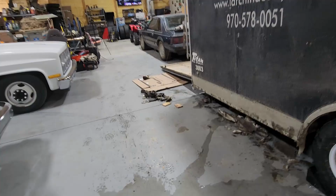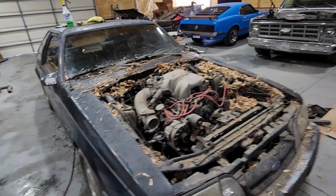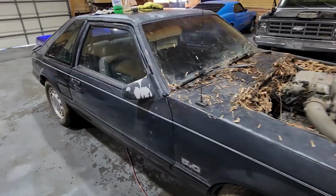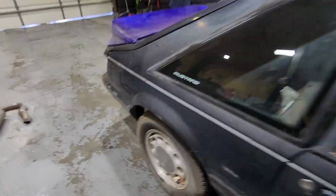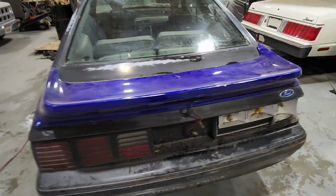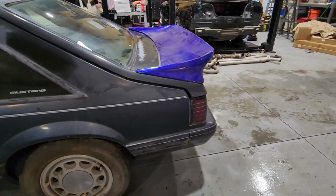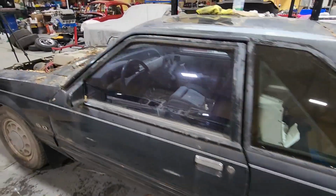But I'm going to get all this stuff unloaded, get my trailer out of the shop because it's making a mess in here, and then we'll get back on the Mustang here in just a little bit. All right, so I got some of my mess cleaned up, got the trailer outside, cleaned up most of the snow and water. I had this Steeda wing sitting over on the shelf, so I thought I'd see if I liked it on the car or not. But this is what I'm going to try to clean up right now.